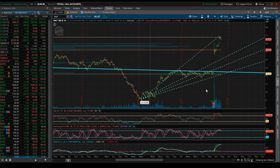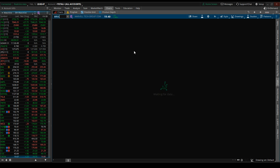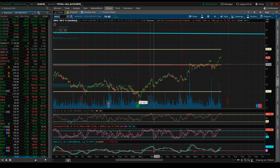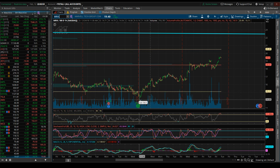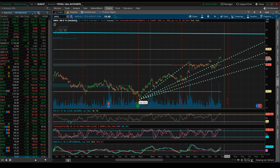And let's see, MRVL. Give me 1 second. I think this one's on the... so MRVL. Marvel Comics. No, I'm just kidding. Okay, let's see. So we got, let's say this here, 14 fib fan line there. Yeah, I mean, holding really well. A little pullback potential, and then another bounce up to like 2050.